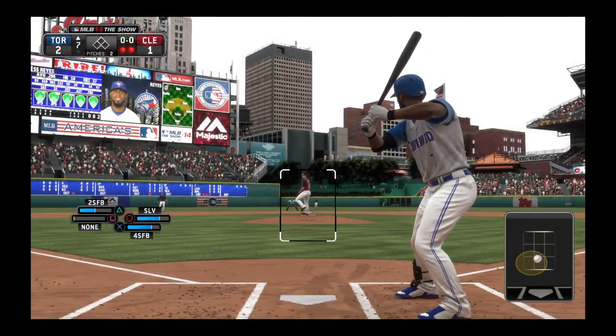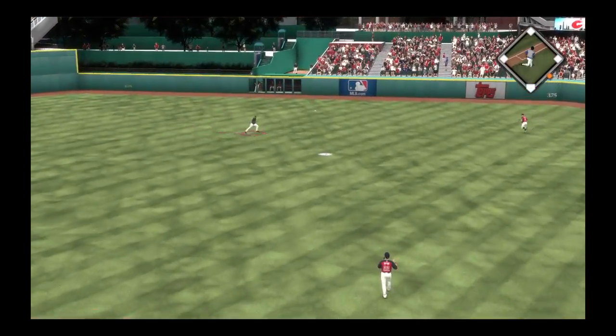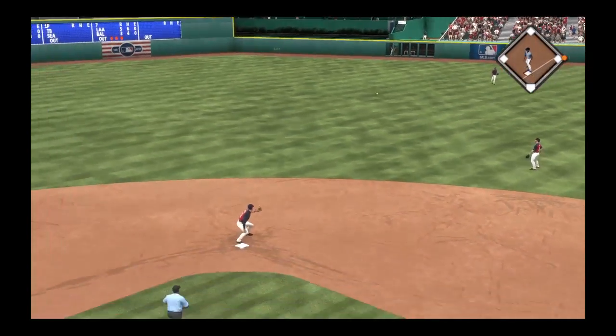Jose Reyes will get another crack, 1 for 3 thus far. Swing and a shot toward right center. And trouble aboard now as that's a base hit for Reyes.